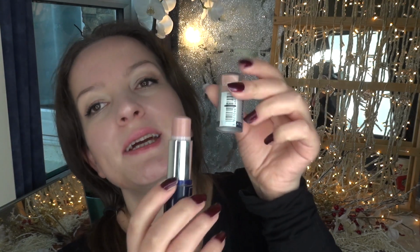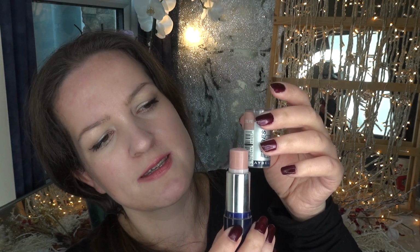I kind of fell in love with this blush, and this is the Express Blush by Maybelline in, I think it was Cutie Pie, yes. If you look at it, it barely looks used, if at all, but I did use it a few times. So it's a cream stick blush and I really like the color. It's, I think, quite good for colder months like the month now.